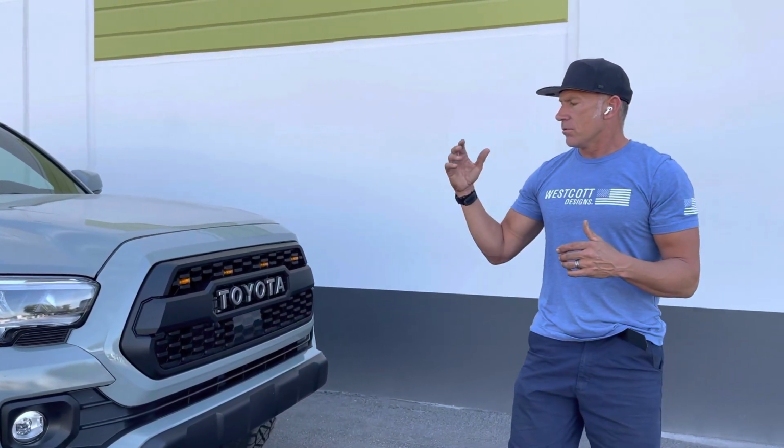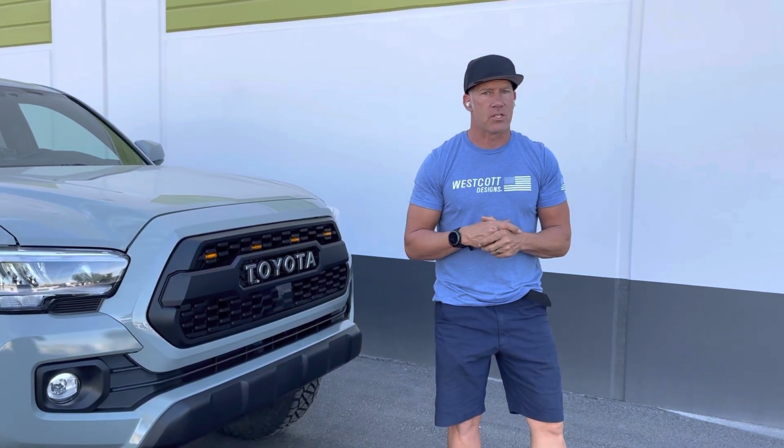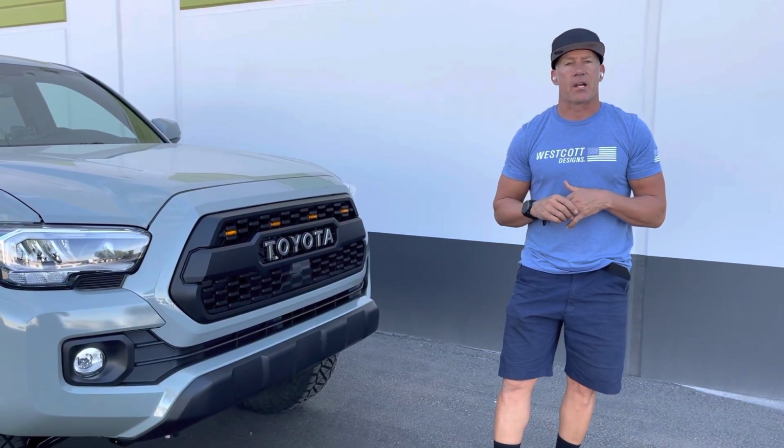So with that being said, that is a safety and a hard code that goes into the ECU. That is not something a consumer can reset themselves. It has to go to the dealership. They have to reset the ECU on that. And it is a hard code. It's a safety code because, like I said, it thinks it's been in an accident.